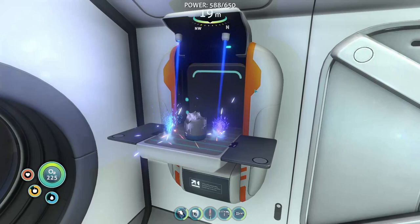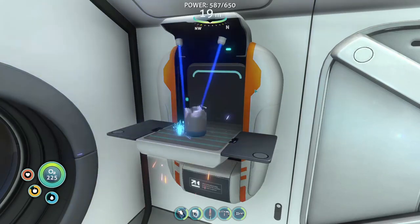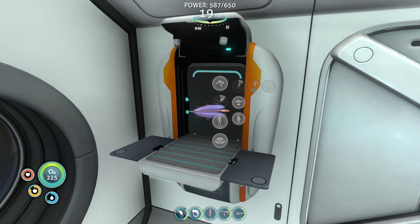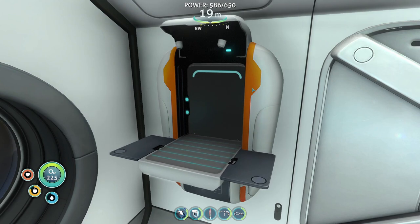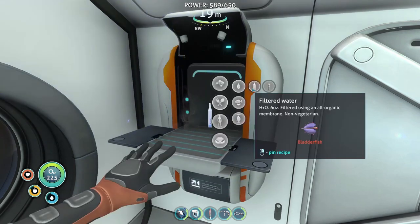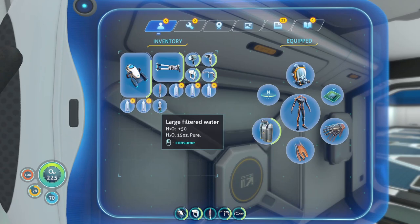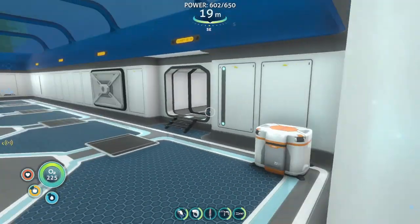Today, we're gonna go and do... get into that amazing Lost River. I did a bunch of work in here. I just collected some bladderfish outside. I do have some water with me because, you know, you need to drink a lot of water. So, nothing near here. Anyhow, let me grab that one.